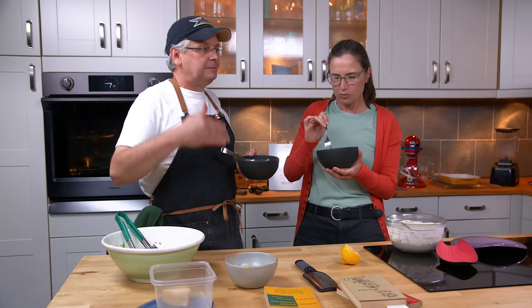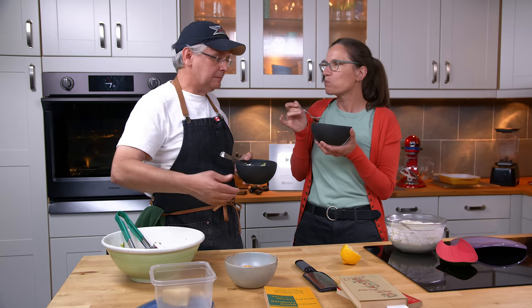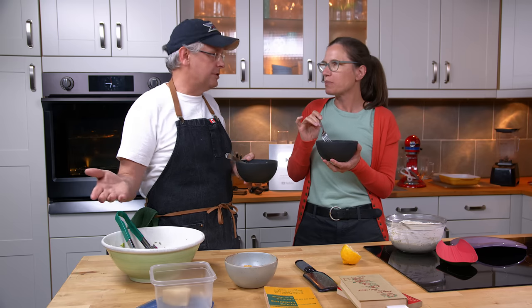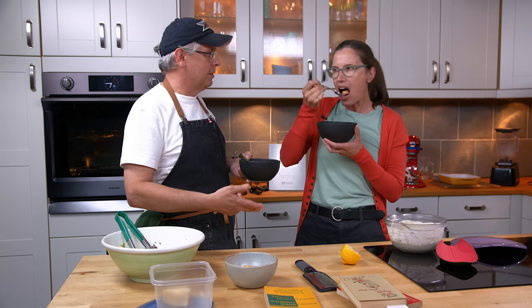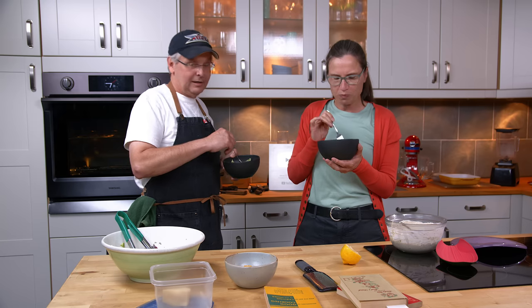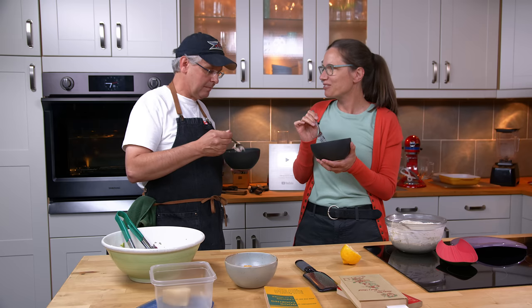So this is the starting point of the green goddess salad dressing that has expanded into a pile of different variations over time. Some with avocado, and the avocado brings a lot of the creaminess that the mayonnaise has. So I like this. As always though, I'd skip the radicchio.